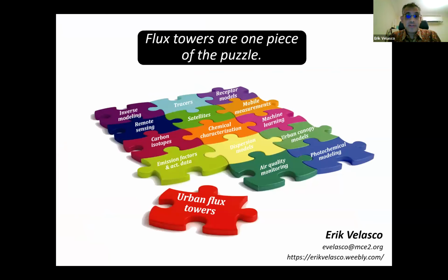And finally, flux towers are one piece of the puzzle. They provide very valuable information to mitigate climate change and urban warming, as well as to improve air quality management. But they cannot provide all the information needed to do so.